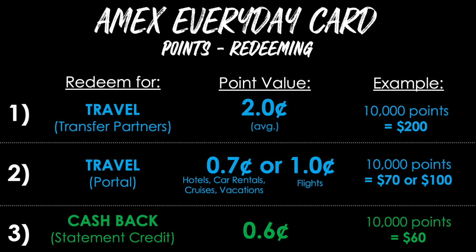A second redemption option is also for travel, but this time using the portal. That's located at amextravel.com, and the value you get for your points can vary based on how you redeem them. So you can expect to get 0.7 cents per point when you redeem for hotels, car rentals, cruises, and vacations, or 1 cent per point when you redeem for flights. So as an example here, those 10,000 points will be worth $70 or $100. And a third redemption option here is cashback via a statement credit, where you get 0.6 cents per point. Therefore, your 10,000 points will be worth $60.